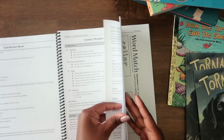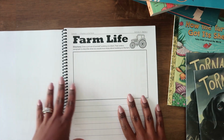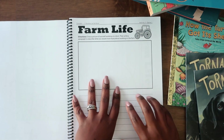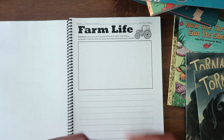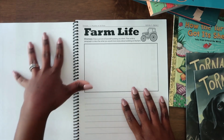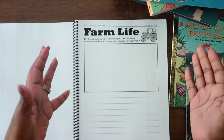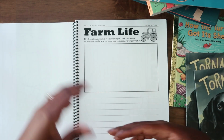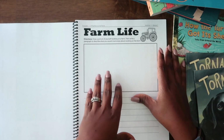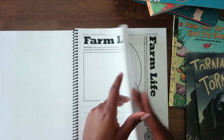What I like about the activities is that there are options. So for my younger child, I might have him do this activity. And I've heard some people say they felt like it was pretty worksheet based, but I feel like it's more recording. And if you didn't want to hand them this worksheet, you could always give them a blank sheet of paper to draw the picture of themselves working on a farm, and then another lined sheet of paper for them to write the paragraph. And so they wouldn't feel like they're doing a worksheet. It would all be their own creation. So I think that's what we'll do for pages like this, instead of me printing these out.